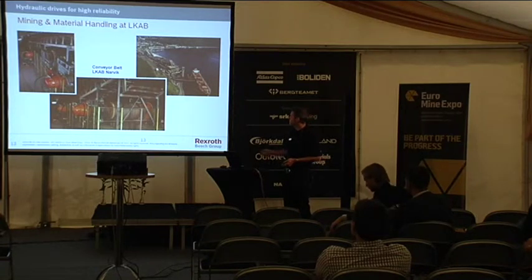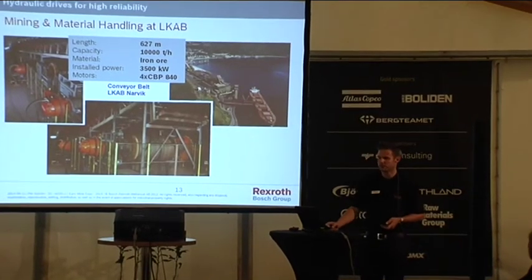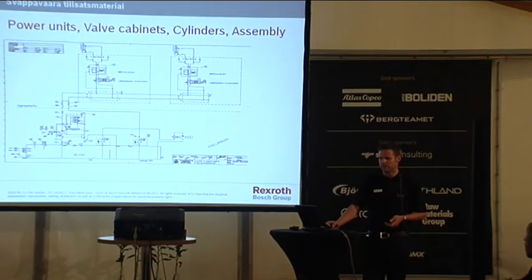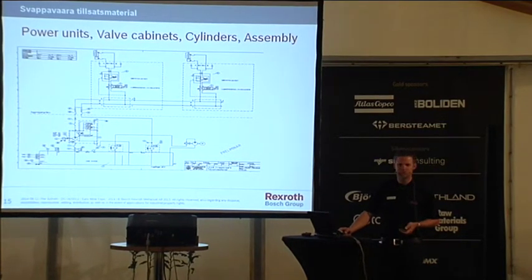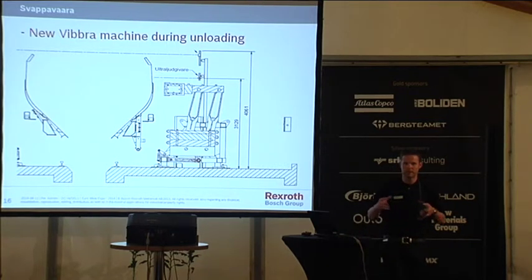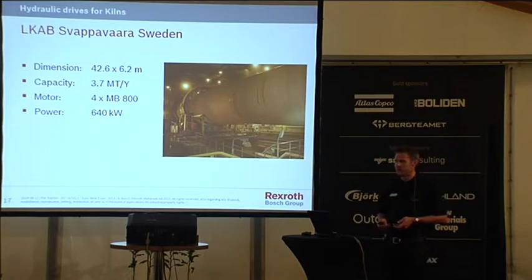We also installed the belt conveyors taking the materials under the silos out to the port side. This is the biggest conveyor, 10,000 ton per hour, 3.5 megawatt. It's a lot of starts and stops every time they have a boat coming in. Switching over to Svappavaara, power units, valve cabinets, cylinder assemblies. We installed the new vibrator machine for unloading the train wagons to get all the material out, especially during the winter when the material freezes. You need to vibrate to get all the material out. In 2003 we installed the kiln drive in Svappavaara, also the cooler in the pelletizing plant. We have conveyors there also.